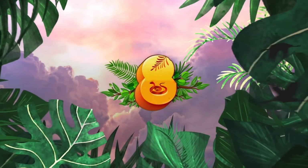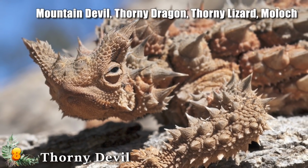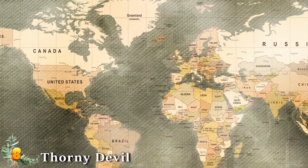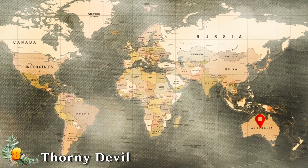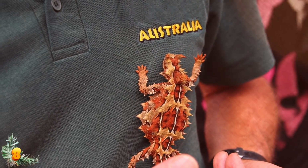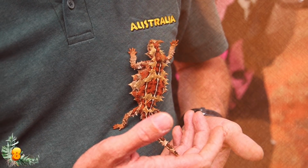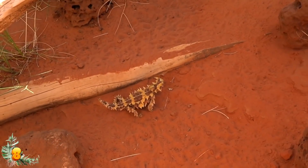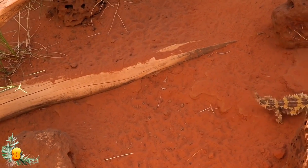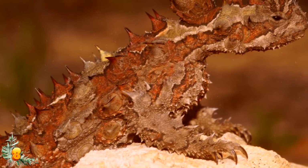8. Thorny Devil. The Thorny Devil, also known as the Mountain Devil, Thorny Dragon, Thorny Lizard, and Moloch, typically inhabits the dusty barren desert that covers the majority of Central Australia. This lizard has a very distinctive look. Spikes and scales cover the top of their body, which helps it to defend itself from would-be predators. It also has a spiny, false head located on the back of its neck, made of soft tissue, which it shows off while hiding its real head between its forelegs to confuse predators.